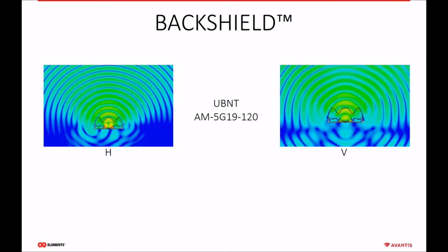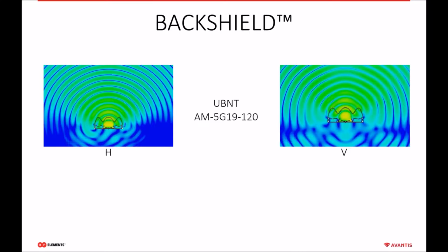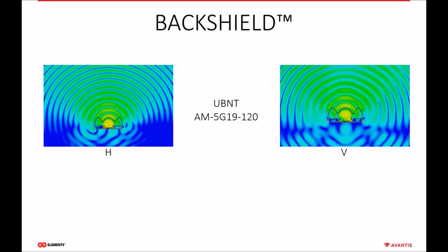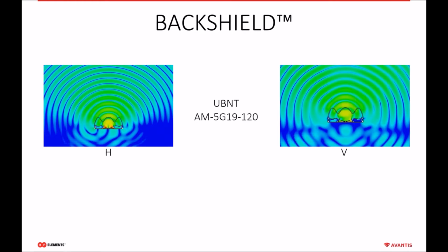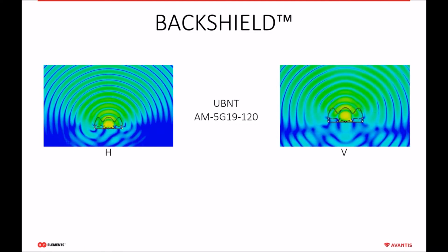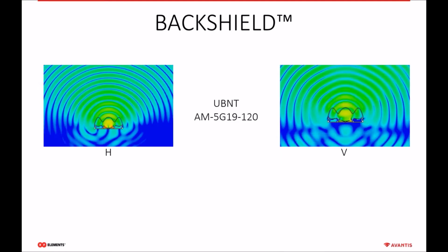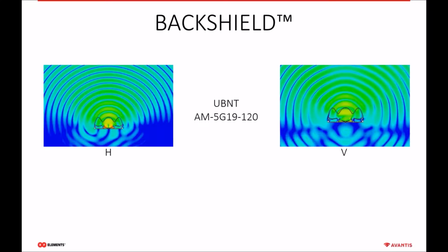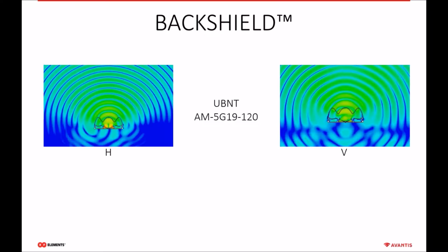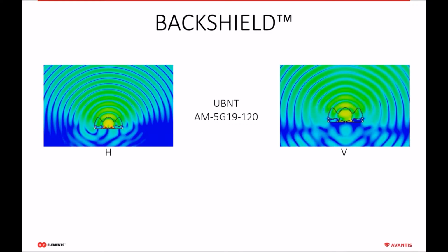This antenna is very popular. It's a typical antenna, and there are a lot of them outside that people are using. It is an antenna from Ubiquiti, an AirMax 5 GHz antenna with 19 dBi gain and a 120-degree radiation angle. Here you can see the side lobe and back lobe. For those who don't know, it's the blue radiation that you can see slightly on the side and also on the back side. This radiation is unwanted radiation. It causes a lot of RF pollution, and this is the problem.